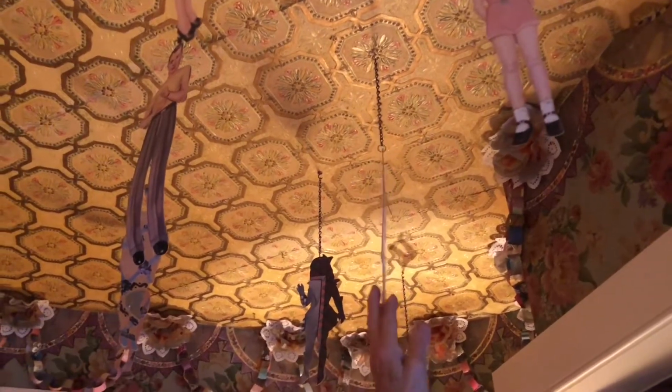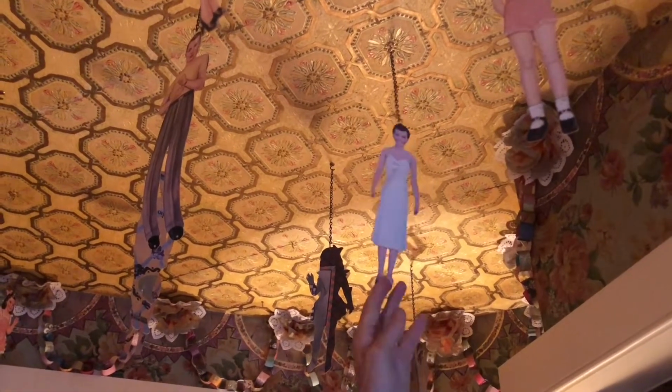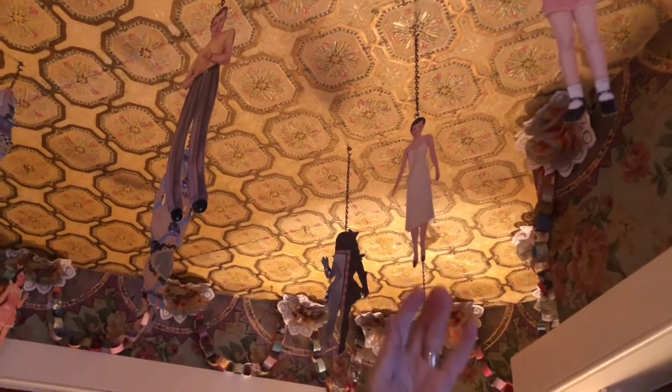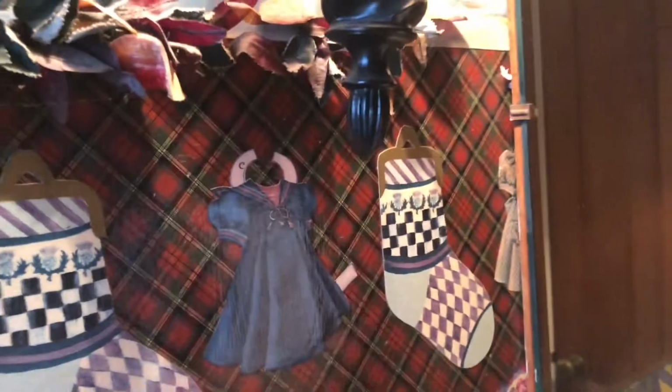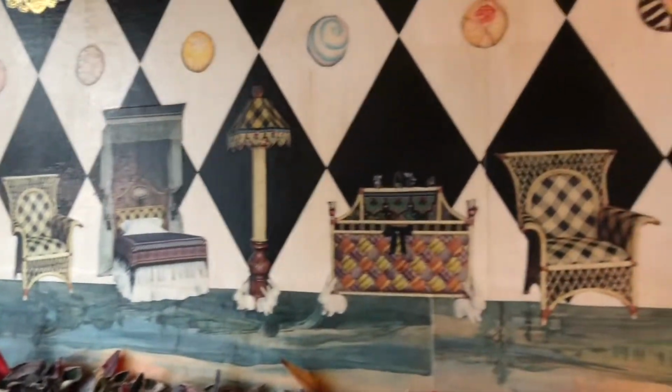And here's her friend. That looks like a great dress, doesn't it? And then this is her slip, ready to put paper cutouts on, paper doll cutout dresses. See all the paper doll cutout dresses? Aren't they beautiful? I love these. There's even some back here, all the way. And then also up here, if you look over here.